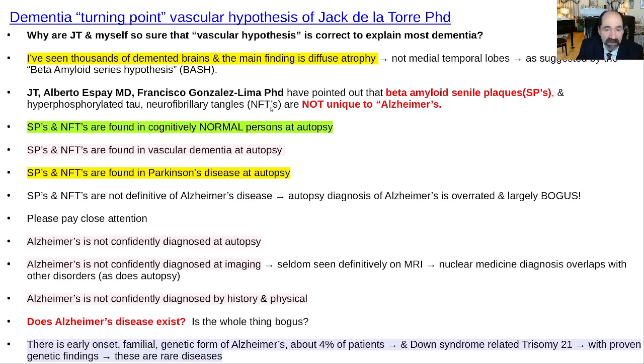They are not unique to Alzheimer's. You see them all the time in a normal person. The older the person, you're going to see more of them in 100% completely cognitively normal people. Some people will say that they exaggerate the importance of cognitive reserve because otherwise it would totally disprove their theory. Be that as it may, you see senile plaques and neurofibrillary tangles in your vascular dementia patients. You see them in your Parkinson's patients.